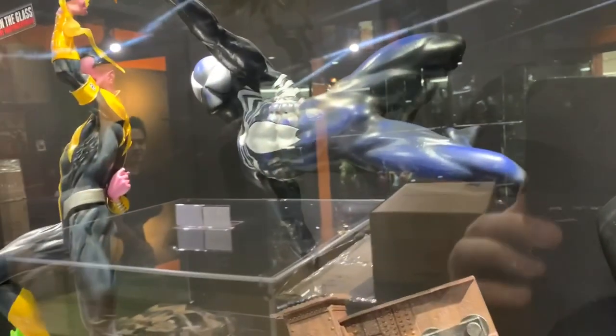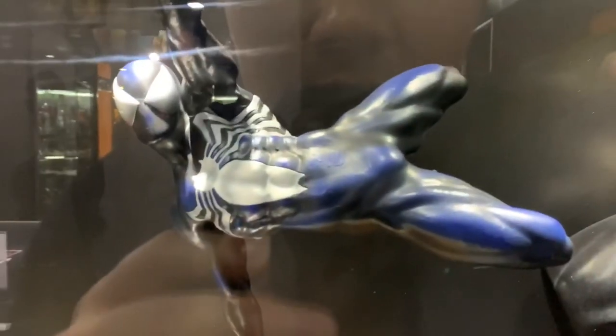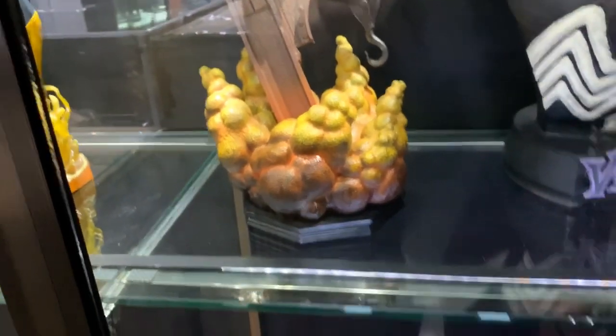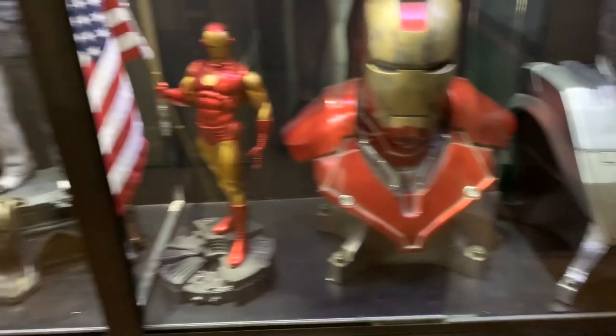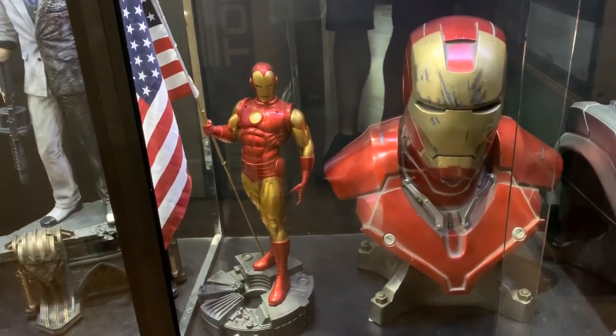Here is the Black Spider-Man. Now I own the normal version. This one actually looks a lot more bluish than black. Different explosion. Down here you have an Iron Man and War Machine bust. This is battle damaged actually. XM Iron Man, classic. Not a huge fan of that classic look.